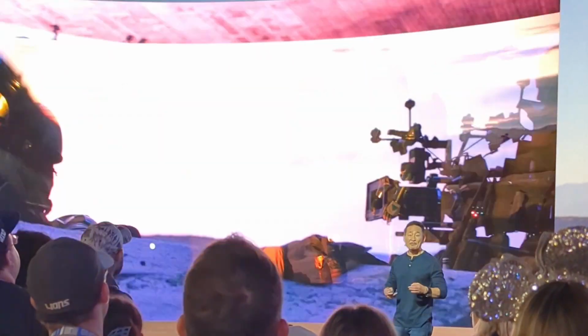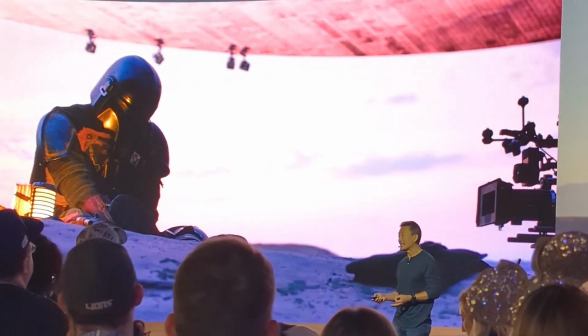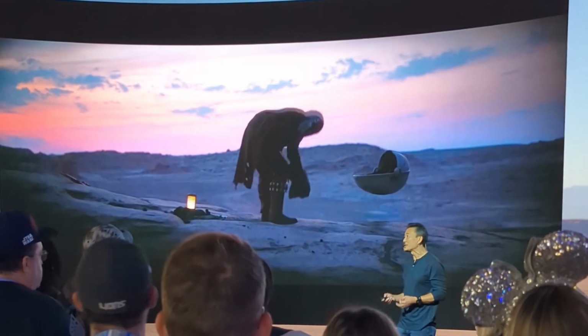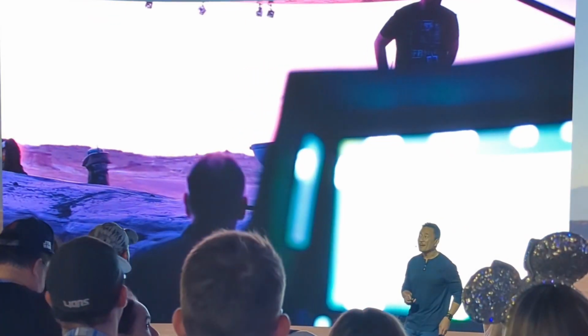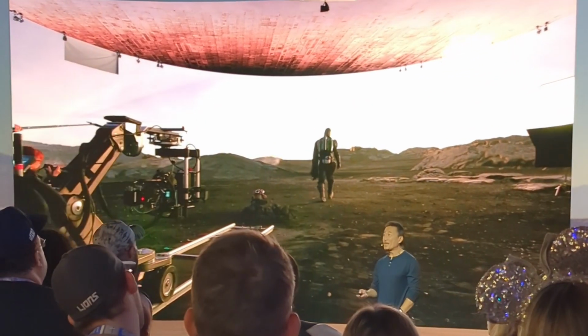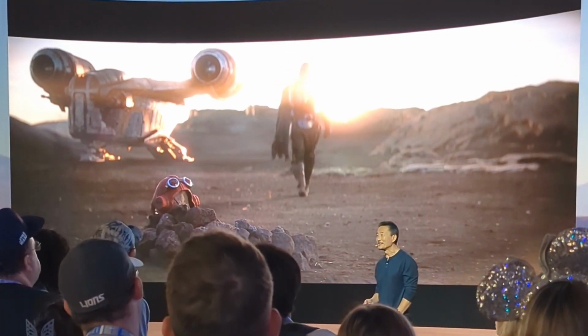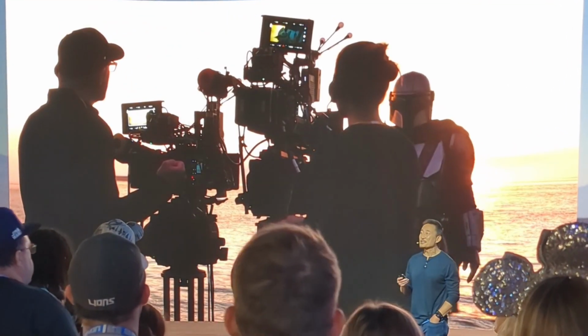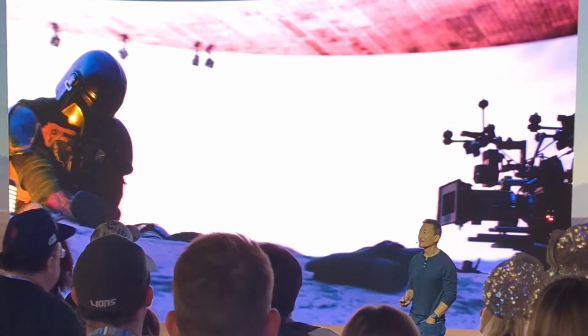Typically on location, we have about an hour to film sunset scenes, and this can be really challenging and involve multiple days of shoot just to get the scene. With the volume, we can film sunsets or dawn for as long as we want. Our sunsets can last all day. While StageCraft isn't right for all films, for our Star Wars live-action series, it was a game changer.